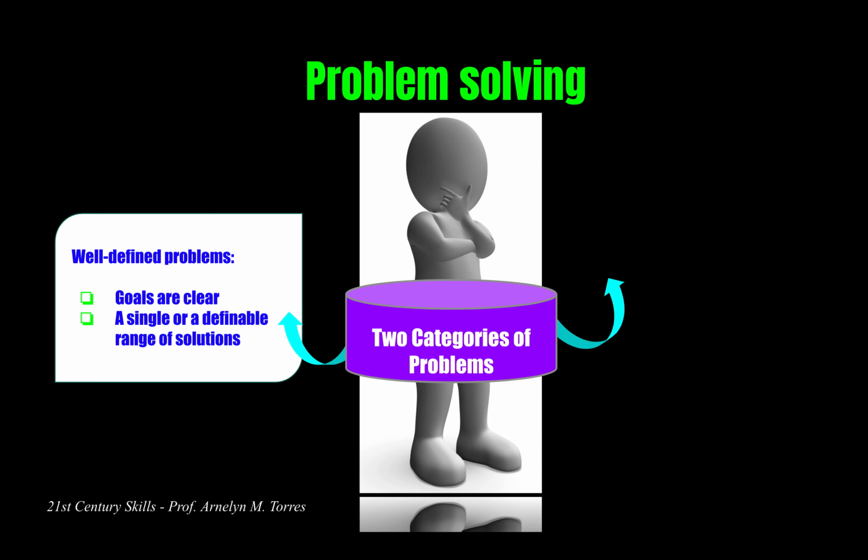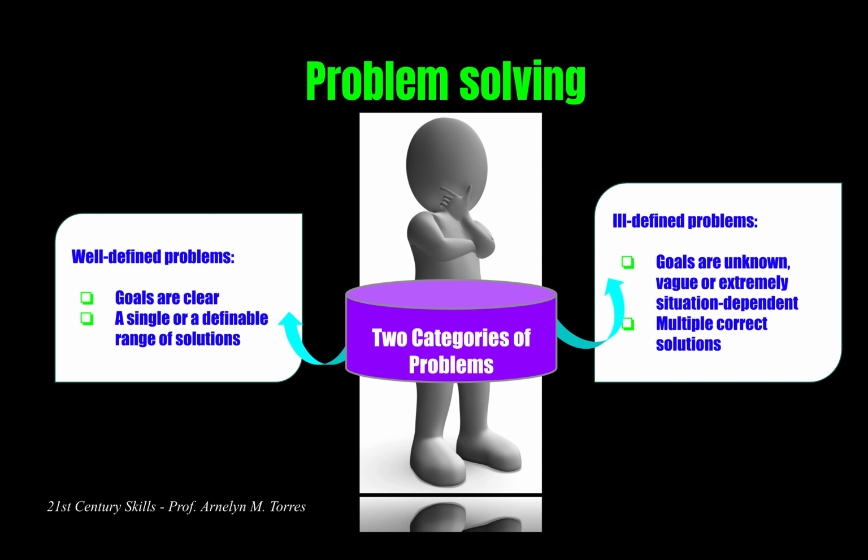So well defined means you can identify your problem, you can state your problem because it's out there, it's in your face, and you know what to accomplish whenever you're facing that. And also, there's one single or definable range of solution, which is easy because you need not process the solution choosing because there's just one answer. And the other one is ill-defined problems, wherein the goals are unknown, they are vague or difficult to understand, and extremely situation dependent, meaning to say, this is more difficult to solve because it's situation dependent. There are so many factors, the solution is dependent on the situation, and there are also multiple correct solutions.